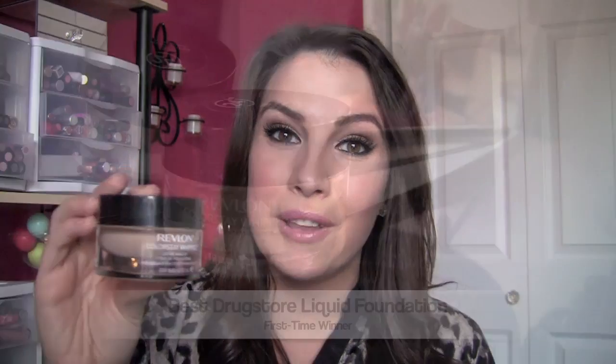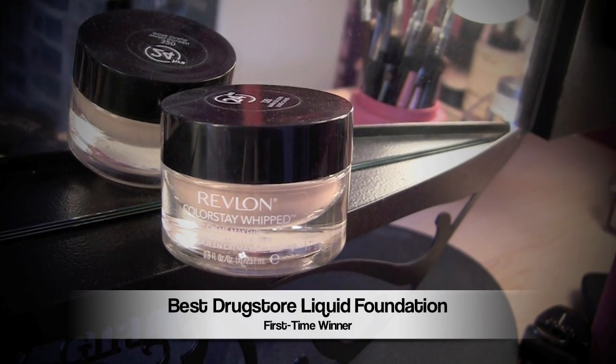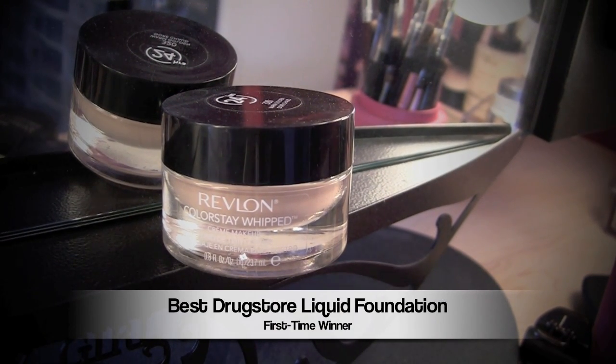And if you are really in one of those 2 categories, for sure, I think that's what you want to look into. In terms of the way it applies and just how wonderful the finish is on the skin, I love the new Revlon Color Stay Whipped Cream Makeup. This goes on like a dream. I love applying it with my Sigma F80 brush.